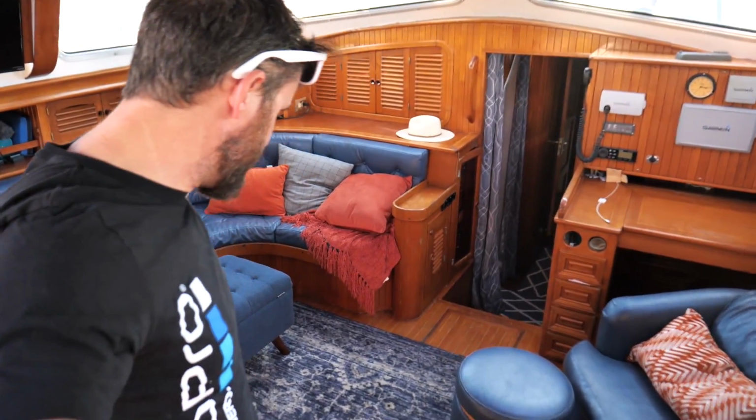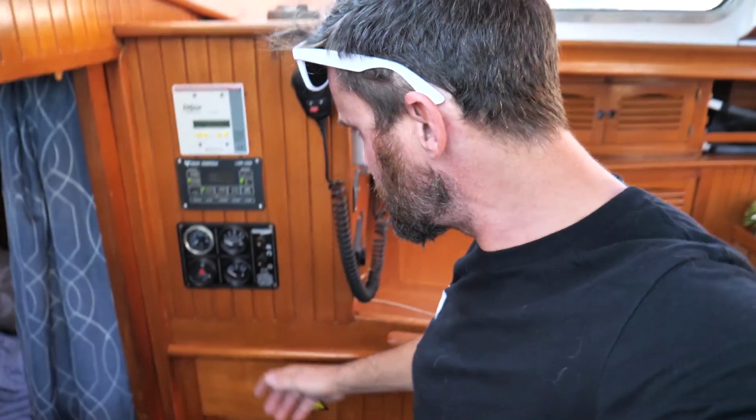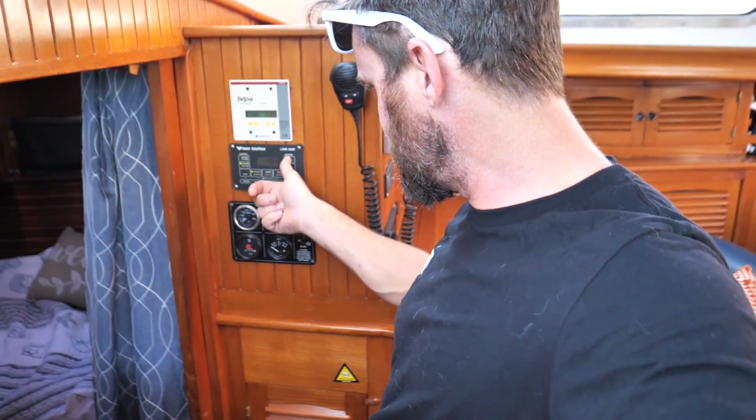Have the room all put back together. It's feeling nice in here and homey again. Both banks are charging just fine. 14 volts on one and 14.15 on the other.